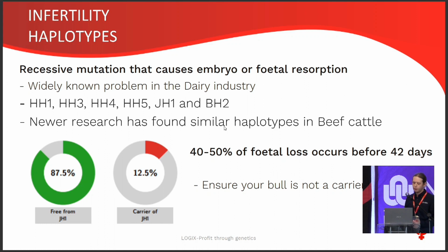If you just look at the graph that I've made there, you will never have an animal that carries 2 copies of this infertility haplotype. If the embryo receives the infertility haplotype from the sire and the dam, that fetus is reabsorbed and the pregnancy is terminated. So it might not be that your animal can be in the best condition, you synchronize her, you give her the best semen, but are you sure that they do not carry these haplotypes that can cause fetal reabsorption? So the number one thing is to ensure that the bull that you use is not a carrier. Use clean bulls from these infertility haplotypes.